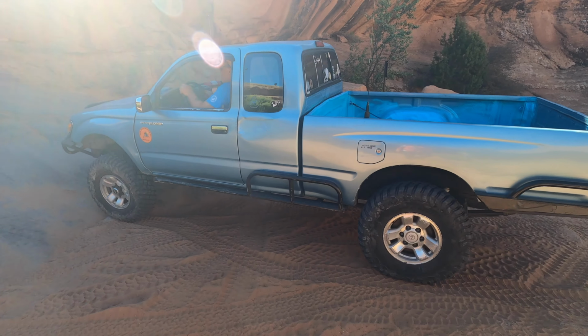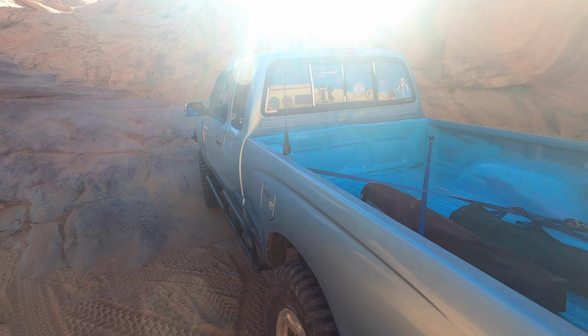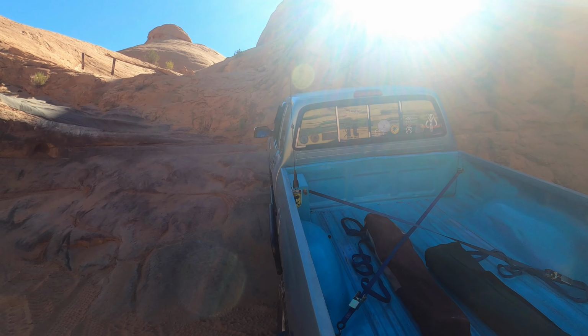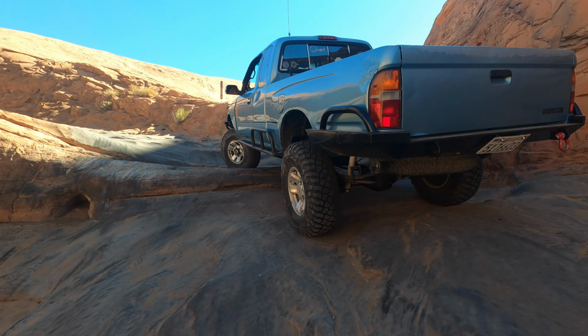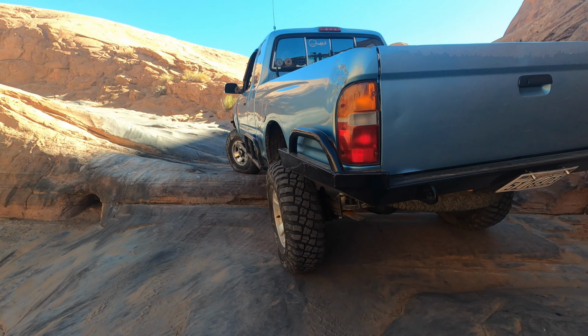Compared to Hell's Revenge, I'd say this trail is noticeably more difficult, primarily because although there are easier options, you're still on the same obstacle, and can easily slip into a position that puts you on the hard line if you're not careful.